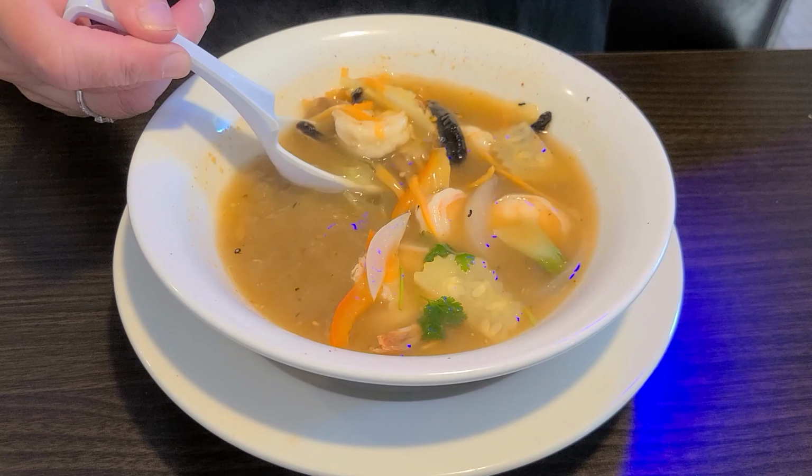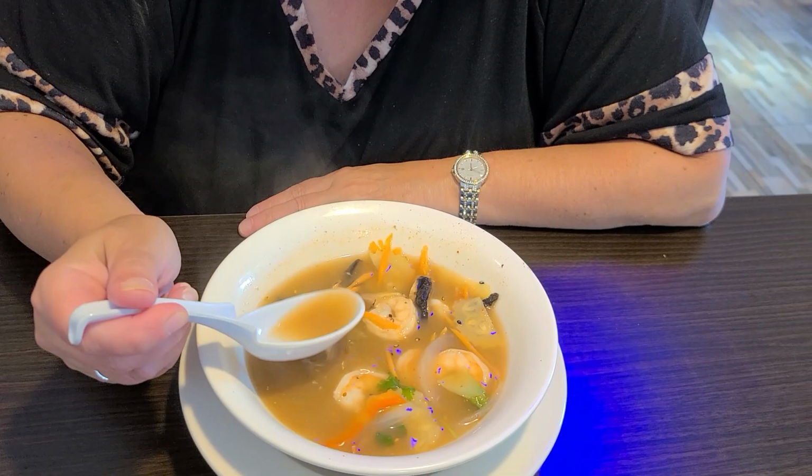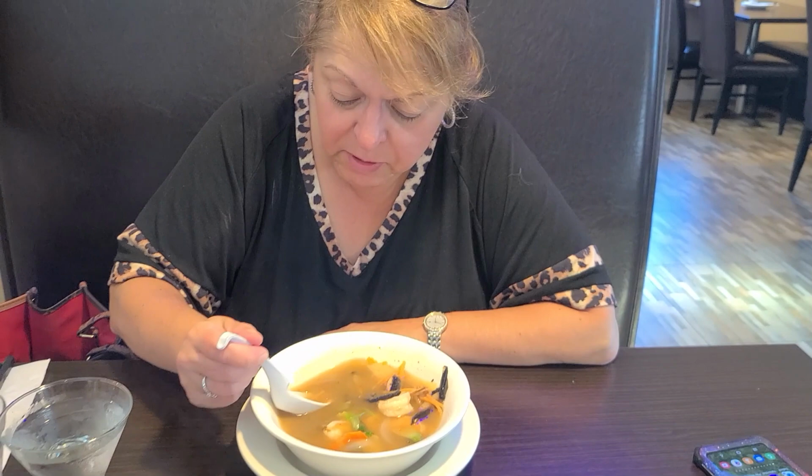Yeah, you check that out. I see some cucumber. I see some onion. Oh, it's hot. All right, I'm gonna try the dark thing. Is that shiitake? Oh, yes. There's some shiitake in there. Let me just try the broth. You try that broth.